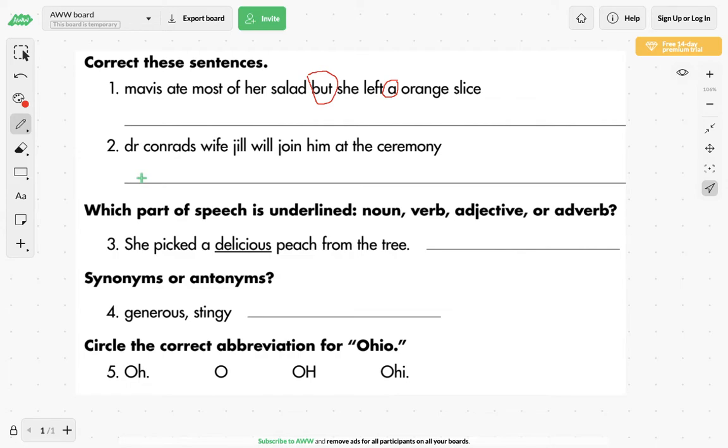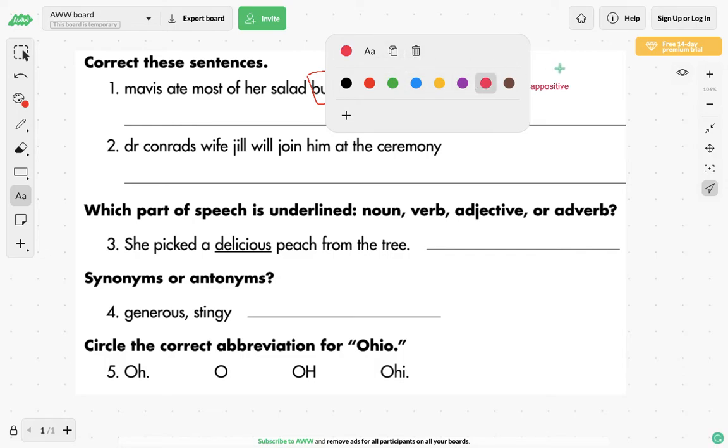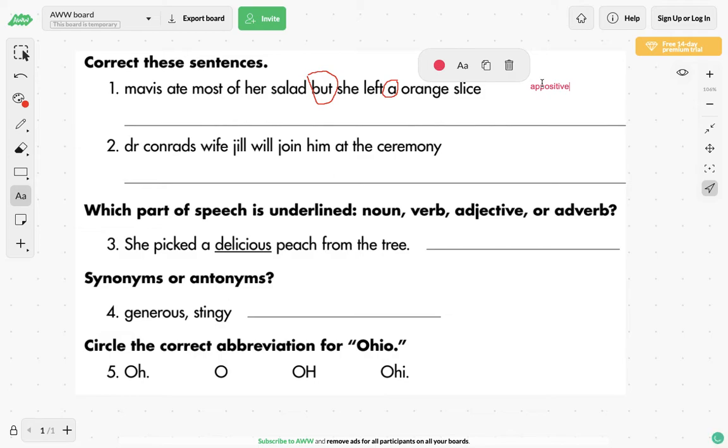We have our first appositive of the year. The word I just said was this: appositive. And all that means is extra information. That's it. Okay, so extra information always has to have commas around it. So let me read the sentence to you. Dr. Conrad's wife, Jill, will join him at the ceremony. This sentence could say this: Dr. Conrad's wife will join him at the ceremony. But they've given us extra information. They've told us Dr. Conrad's wife's name. It's Jill. So that is the extra information.